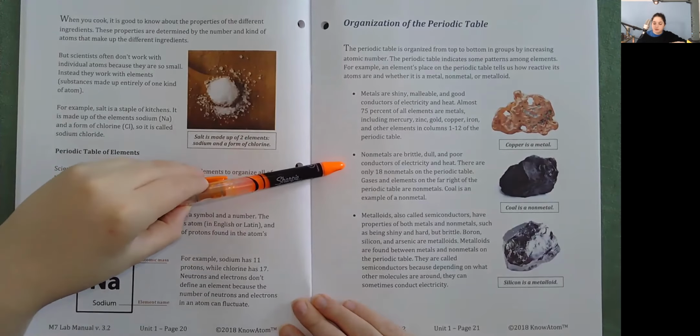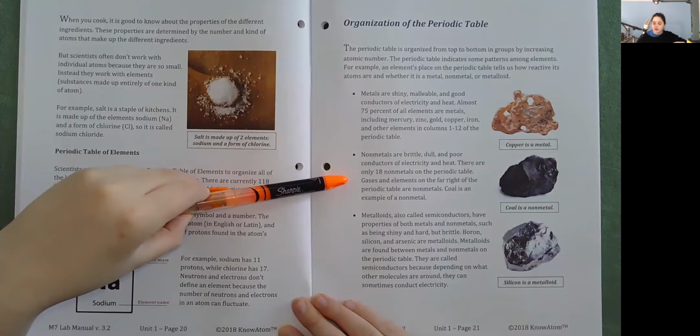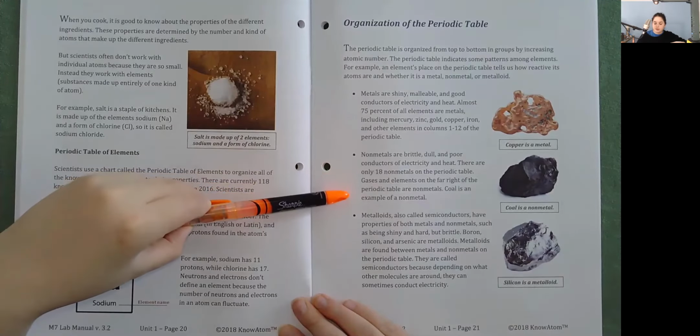Nonmetals are brittle, dull, and poor conductors of electricity and heat. There are only 18 nonmetals on the periodic table. Gases and elements on the far right of the periodic table are nonmetals. Coal is an example of a nonmetal.